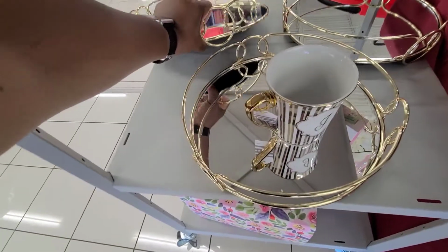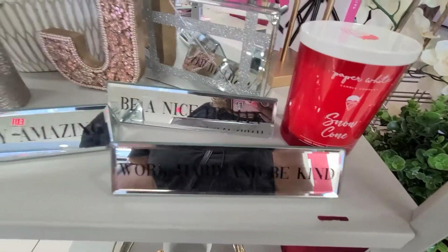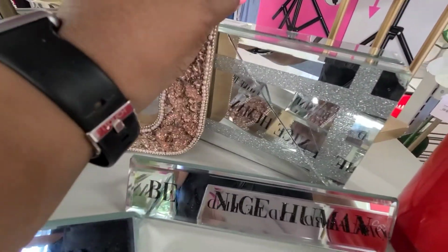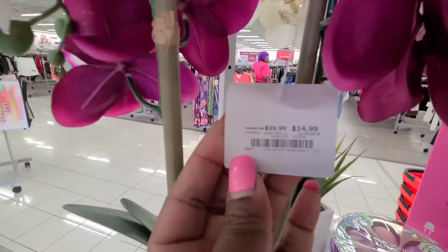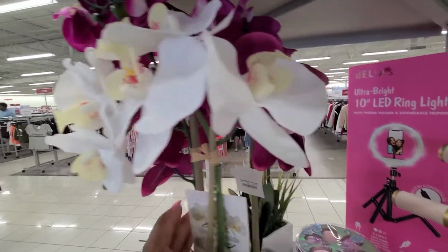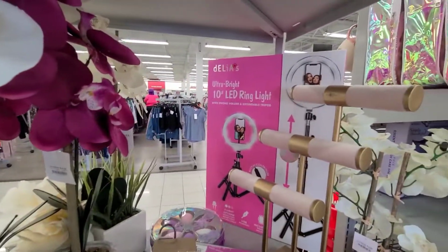Make sure I don't break anything, y'all. Oh my goodness. $14.99. Really not bad, guys. Another candle. This is, oh, that's broken. Look at that. Oops. I'm gonna leave that alone. That's broke. Some nice orchids right here. Only $14.99. That's nice. Here's a white one. That one's $8.99.